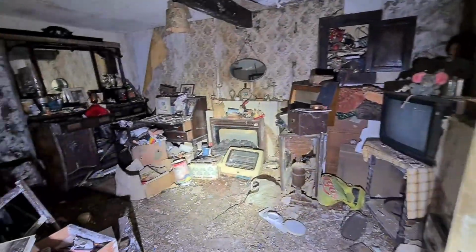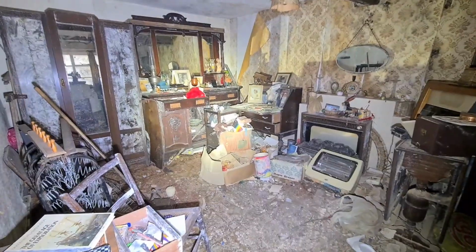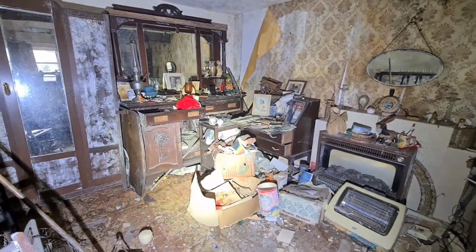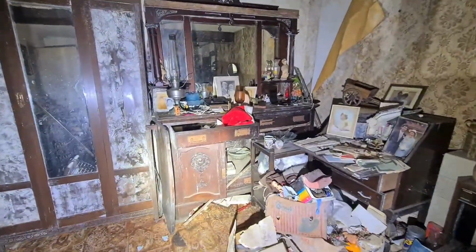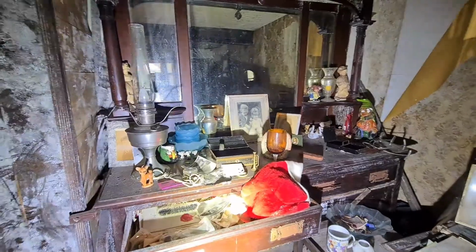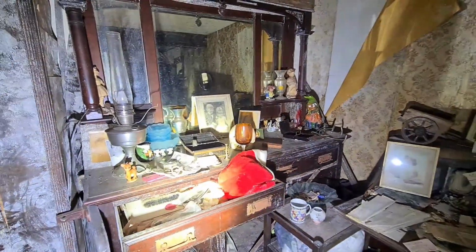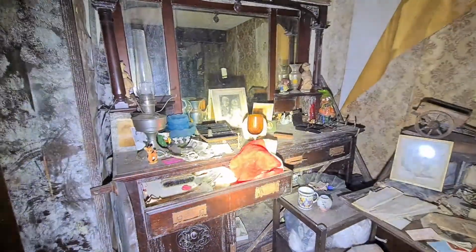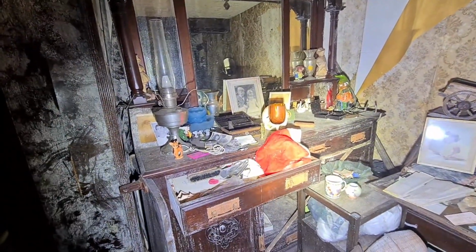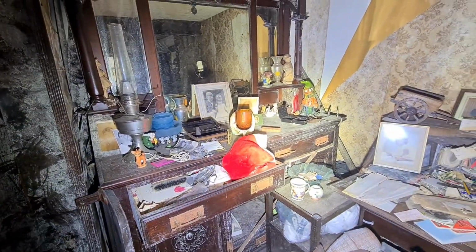Into this room here, wow. Oh my god, I wasn't expecting that, people. That is what you call one hell of a room. You name it, it's in here. Wow. Glad we came in here today, folks. I can't believe all that lot. Literally, you name it, it's in there.